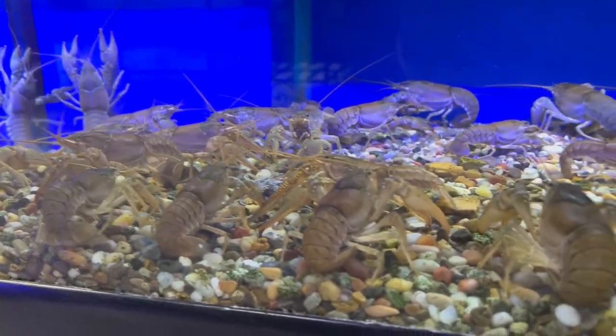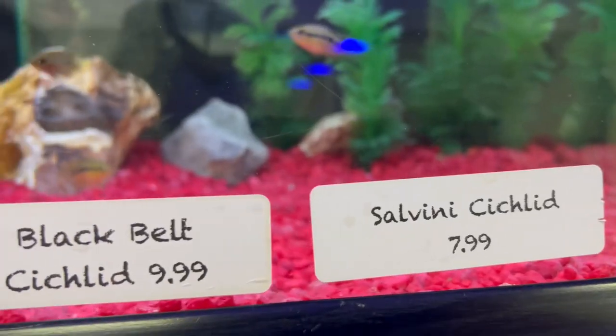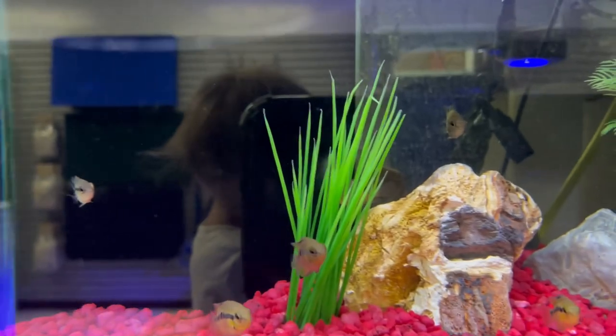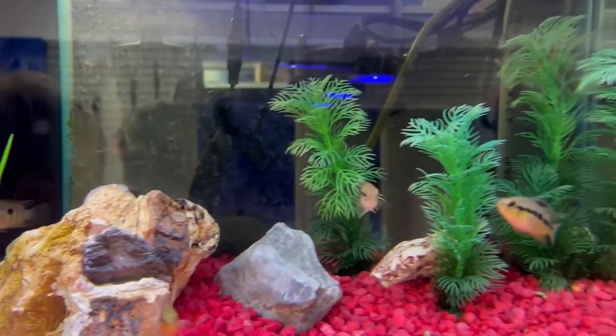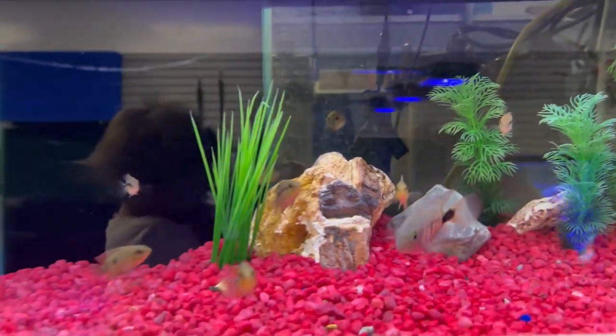Look at these guys. They remind me of what we used to call crawdads over in California. This is where I got my salvini from. They have some real nice small ones in here. Not sure if that's a black belt. That might be the dovi with that black spot near the back.